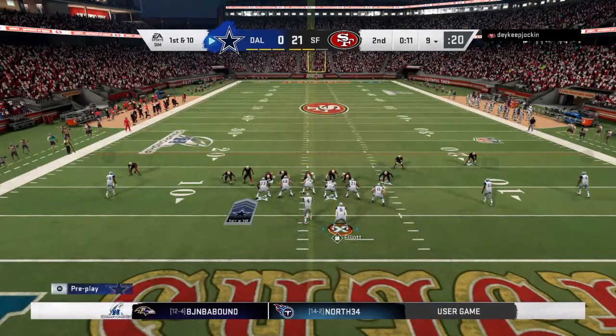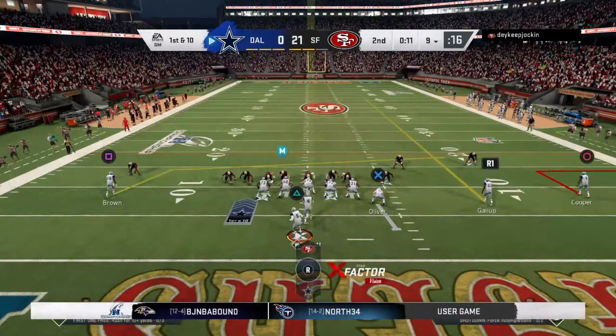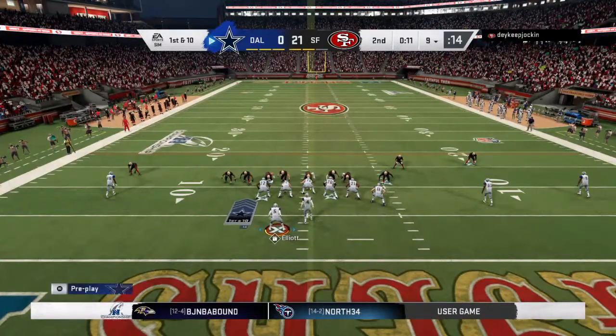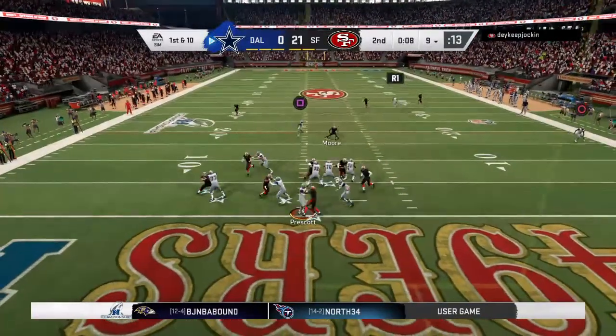But if they do decide to try and make a play, we know what the basics are. You run draw, you run screen. I would maybe run a little swing pass and try and get my linemen out in space and see if they can chop a hole into the secondary.